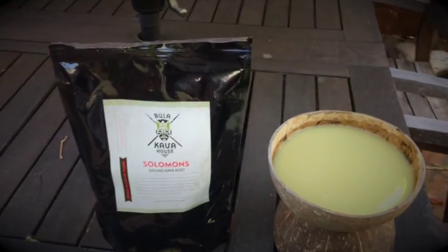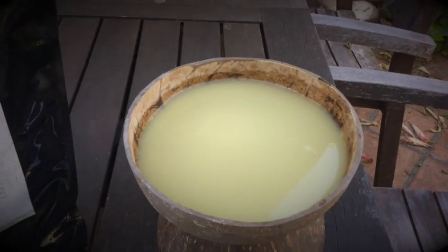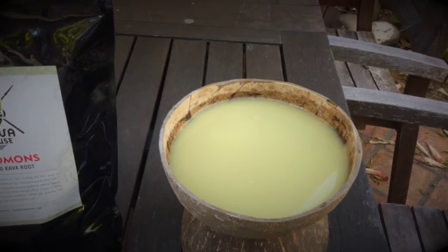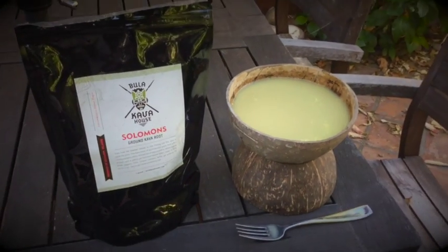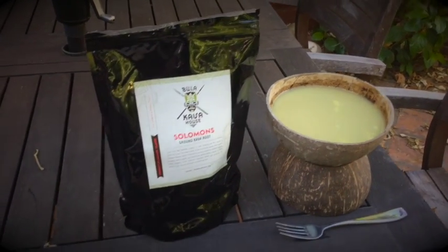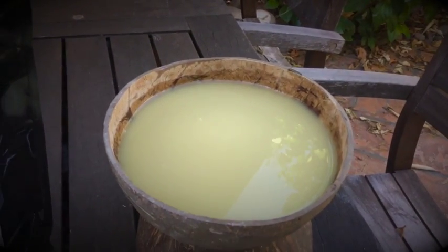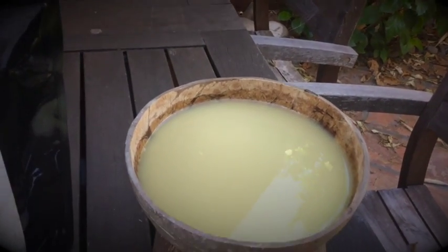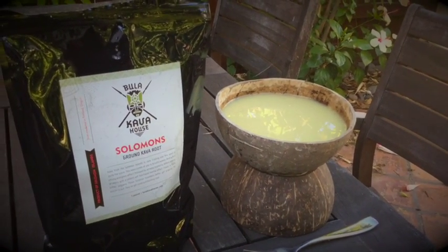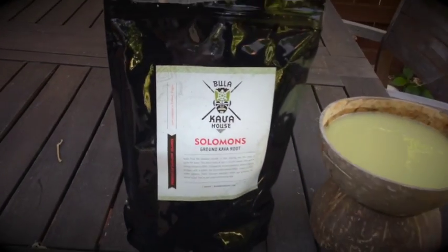All right, so there you have it. That's the Solomon Islands ground root kava from Bula Kava House. It's got a very, very dark greenish-brown color, and I also noticed on the sieve as I finished squeezing it, the sieve itself became a very bright orange color where the kava was squeezed, which I haven't seen in many kavas lately. It's been a while since I've seen that.